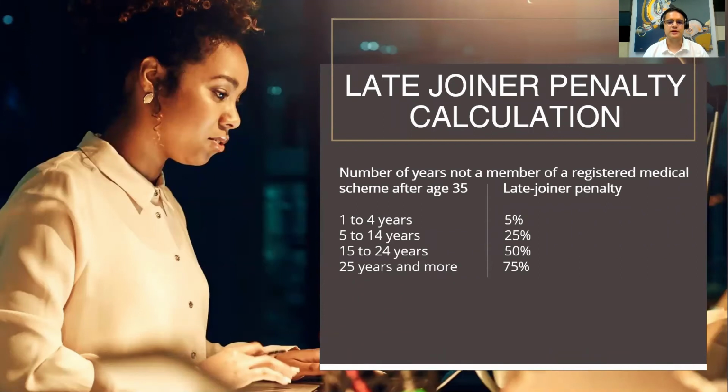So, to put the late joiner penalty table into perspective and how your medical scheme can apply a late joiner penalty is by looking at the example below. So, any year after the age of 35 is taken into account into the late joiner penalty calculation. So, to show you how it works, if you have not been a member after the age of 35 of a medical scheme for 1 to 4 years, hypothetically, you'll receive a late joiner penalty of 5% extra on the hospital portion, with the most extreme being 25 years and more, and you'll receive a 75% loading on your hospital portion of your premium.